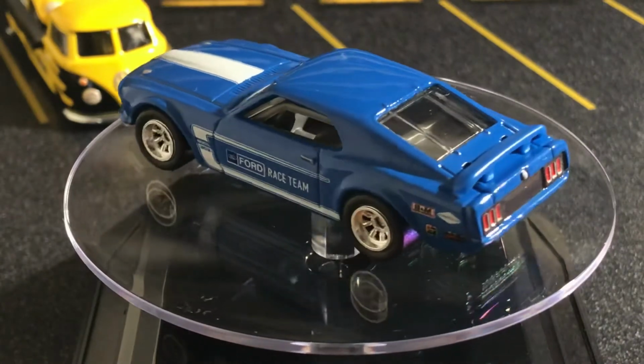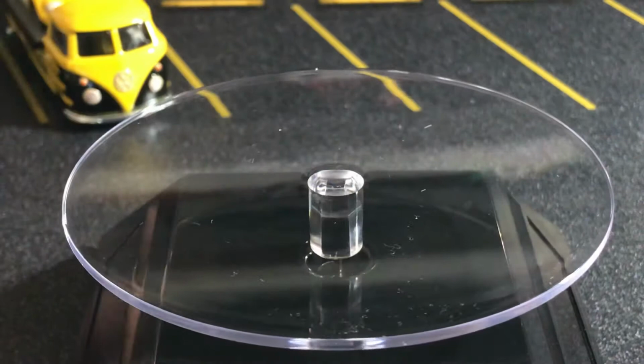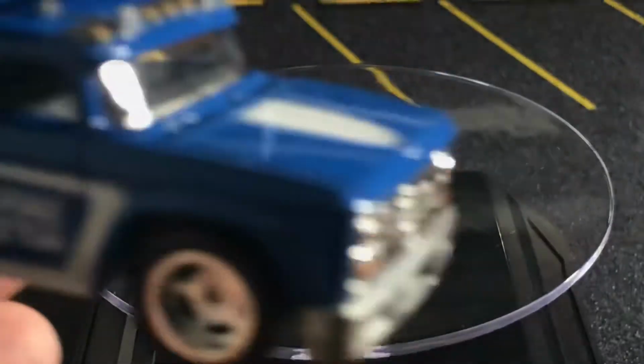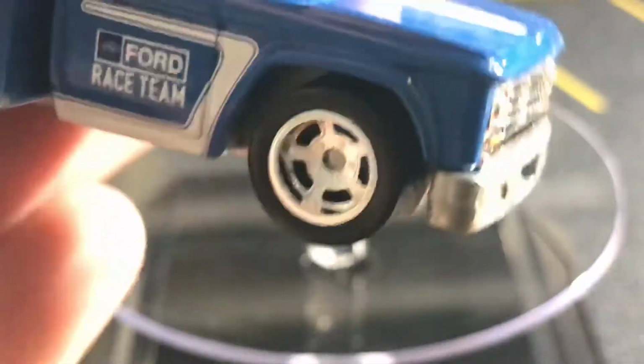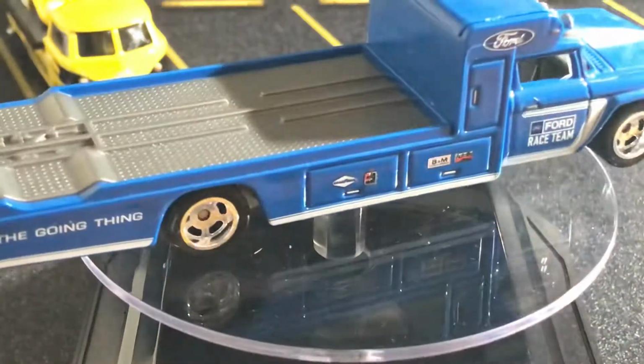Yeah, that's pretty much it. Not a ton to talk about. Put it to the side, and this is going to be a challenge. This is the retro rig. This is an unlicensed hauler, but these things don't really need to be licensed, right?